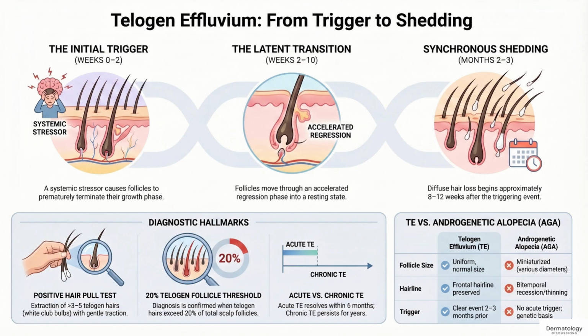It is identifying and removing the trigger. Fixing the systemic environment so the follicles can recover. Identifying the trigger is the entire battle. If the shedding is caused by Valproate, you work with their neurologist to stop or change the offending drug. If their thyroid-stimulating hormone is off the charts, you correct the thyroid dysfunction. And if their ferritin is sitting at 12 nanograms per milliliter, you initiate aggressive iron supplementation and aim for a target of 40 to 70.